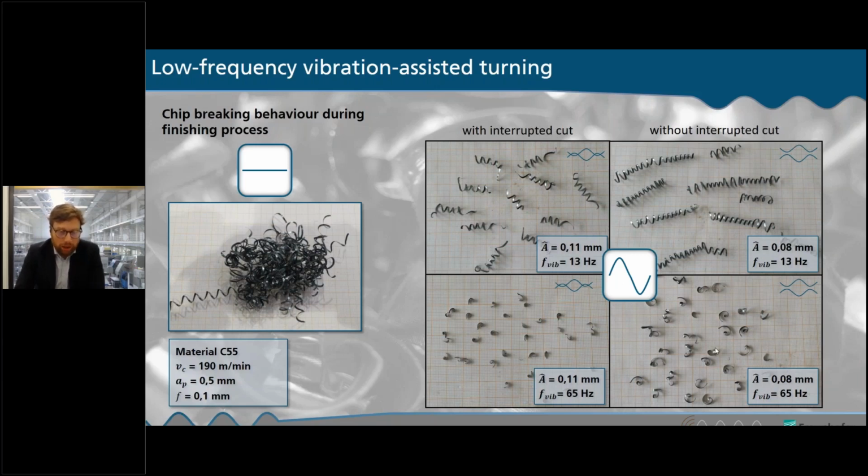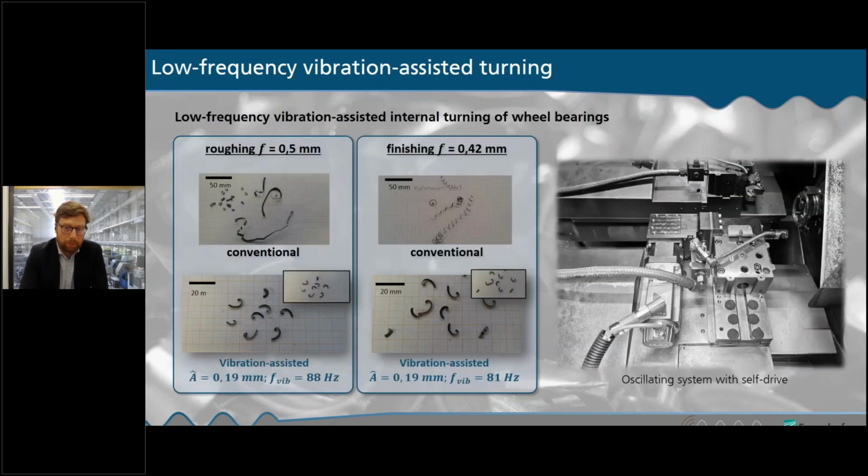The advantage of this technology is, at first, because it's a kinematic approach, it's robust against the different dynamic influences during the series production, like tool wear or different material batches. On the other side, with the different parameters of the vibration assistance, there is the option to influence the length of the chips. And one example in the next slide is an industrial application for internal turning of wheel bearings.